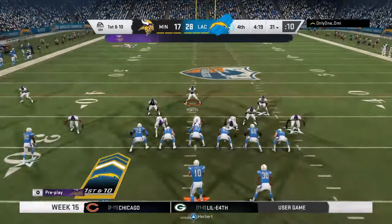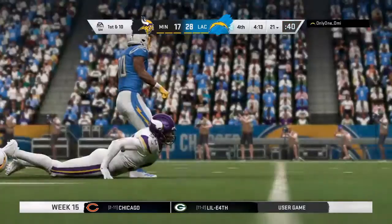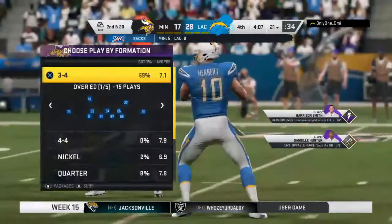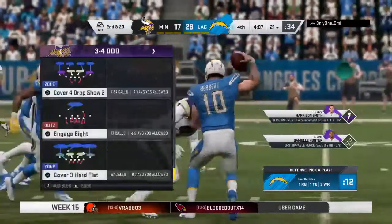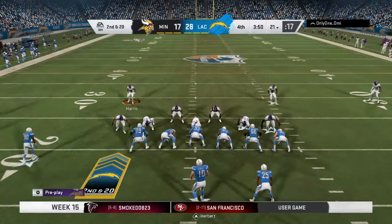Now, on 1st and 10, Herbert. Nowhere to escape, and he goes down. Ezekiel Ansah able to record his 5th sack of the season. The amount of sacks that they've absorbed in this game is absolutely extraordinary. Let's just face it. This offensive line, flat out, cannot handle this pass rush. It's been demonstrated time and time again.